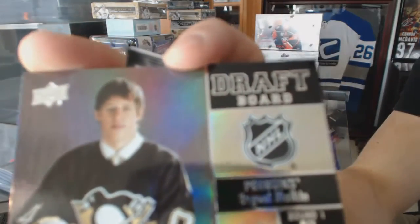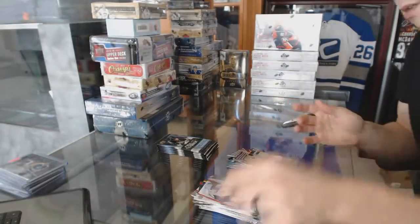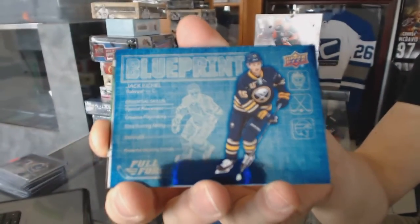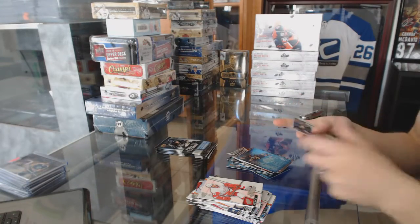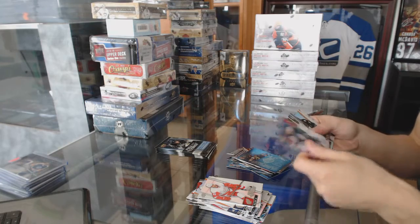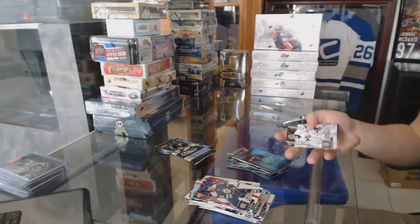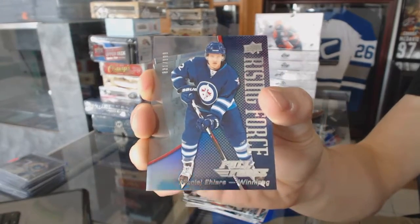Draft board for the Pittsburgh Penguins, Evgeny Malkin. Blueprint for the Buffalo Sabres, Jack Eichel. Base pack, that shouldn't happen. We've got a rising force numbered to 999 for the Winnipeg Jets, Nikolaj Ehlers.